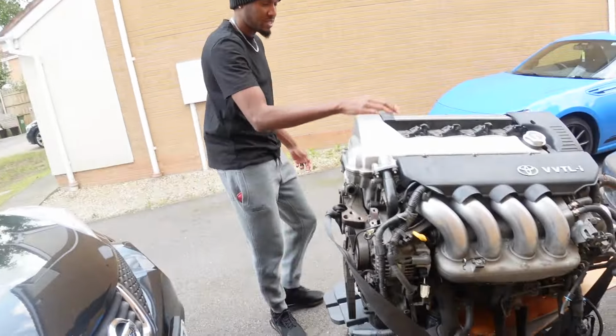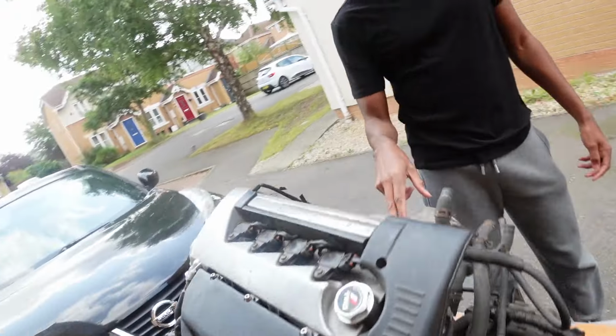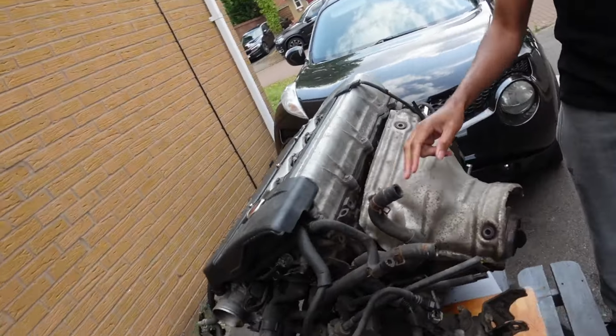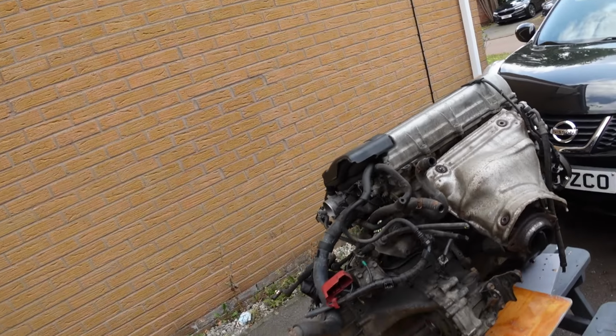I'm trying to take off this heat shield, but this bolt is stuck. Oh, that's all right. That's minor. You could go in now. Yeah, it's all right.